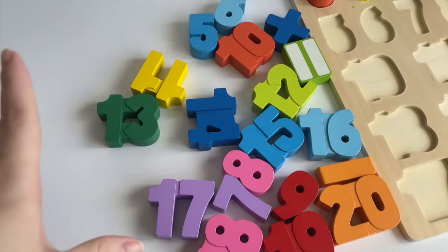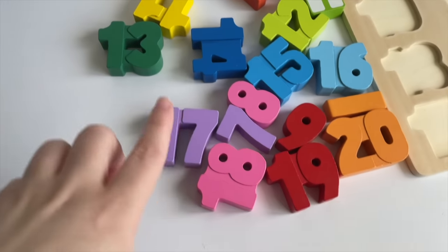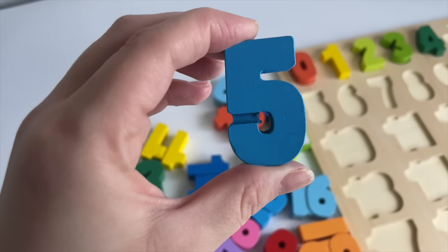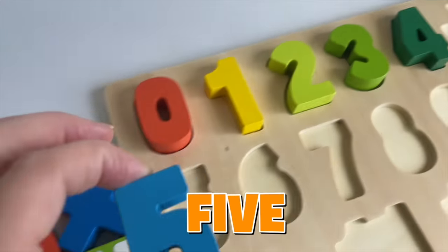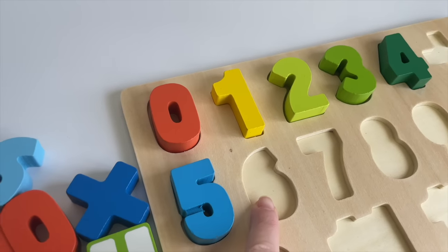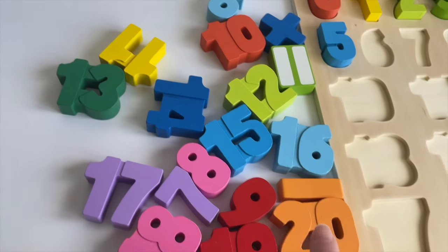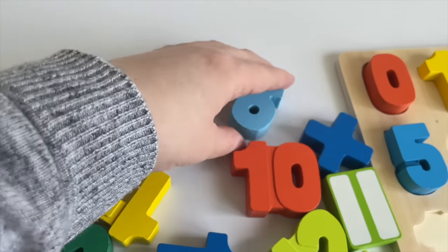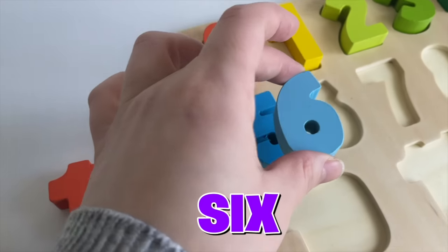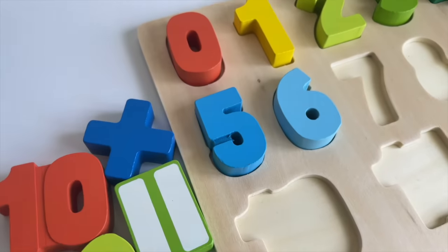I need the number 5. Can you point to the 5? Right here. Good job, number 5. Oh, let's put it in. It's right here. The next one. Which number is it? Number 6. Yay! The number 6. Let's put it in.